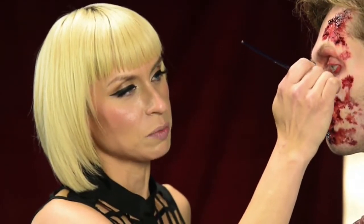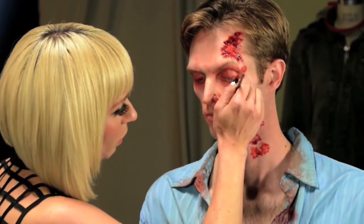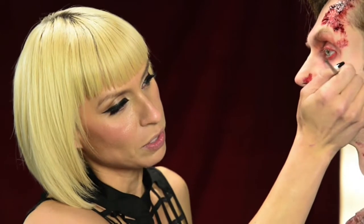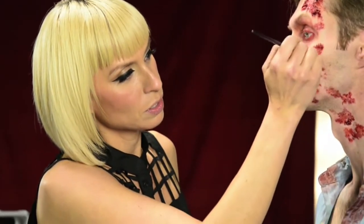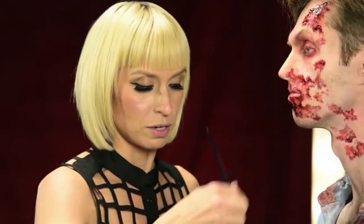Also, it works a little bit better than the powder for smaller areas because you don't want the powder to get into that blood and all the other grease makeup that we've just applied. So I'm only going to be going right above all this decay. We don't want to go underneath it too much because remember, logically the light hits from above, so you want to make sure that it's highlighted on top and not underneath too much.